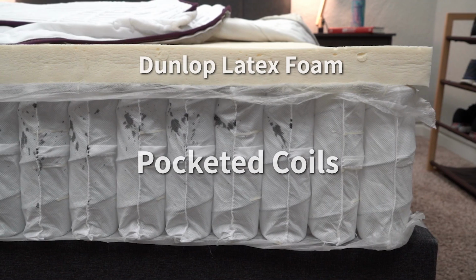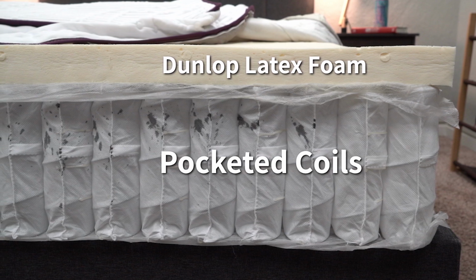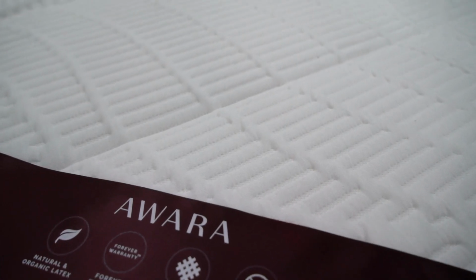Let's talk about what these beds have in common and how they differ, starting with construction. So I mentioned up top that you've got an all foam bed and a hybrid bed. So the Awara would be that hybrid bed. It uses pocketed coils as its main layer of support. Then above that, you have Dunlop latex foam. And then above that, right below the cover, you have natural wool and organic cotton woven in.